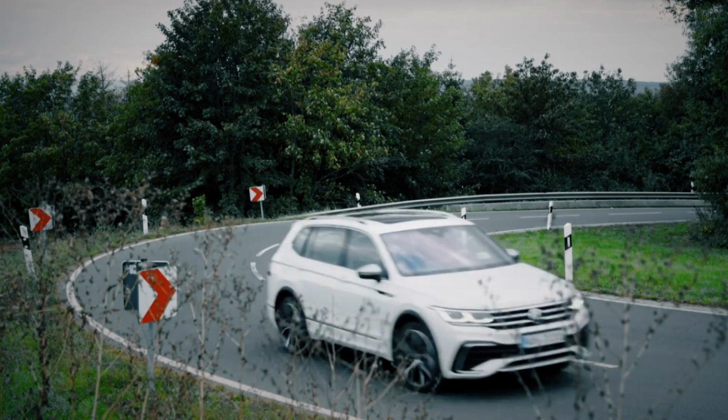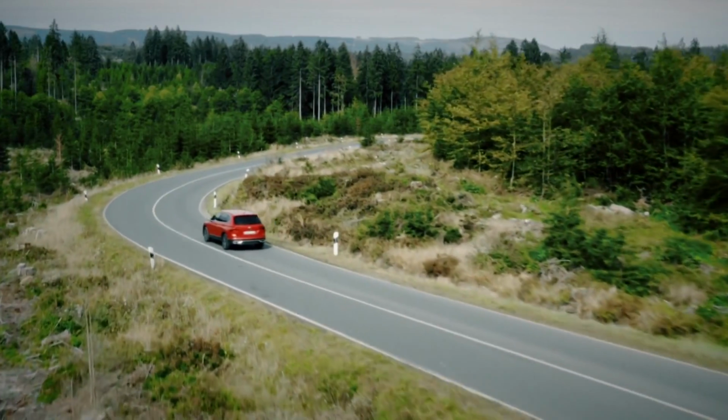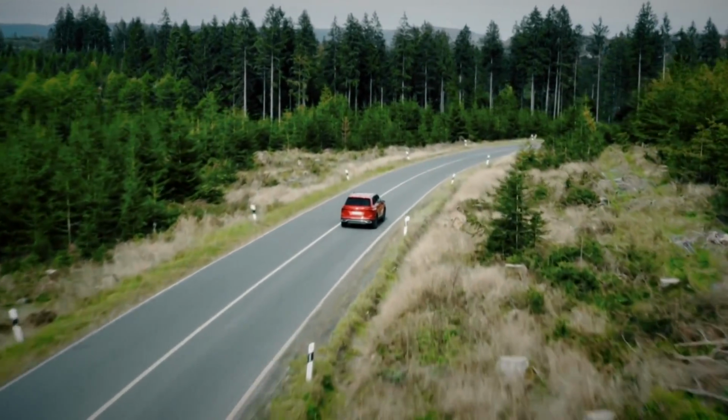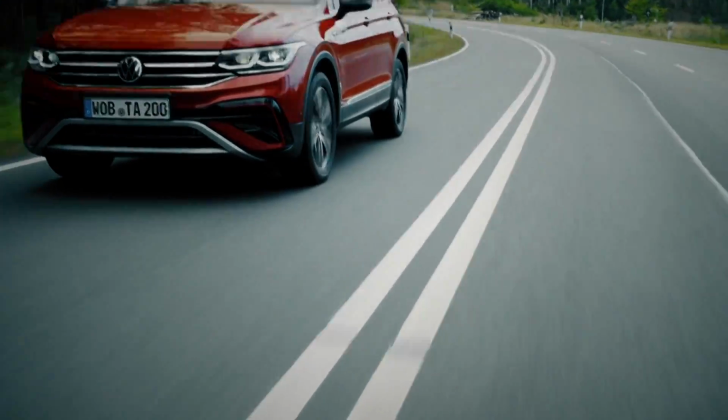Topping the range is a meaty 2.5-litre producing 191 brake horsepower. Models with this engine are auto only, but they do get all-wheel drive. The diesel options both use the same 2.2-litre motor offered with either 148 or 181 horsepower. Both power the front wheels only as standard via a manual transmission, but the latter can be spec'd with four-wheel drive and an auto box.